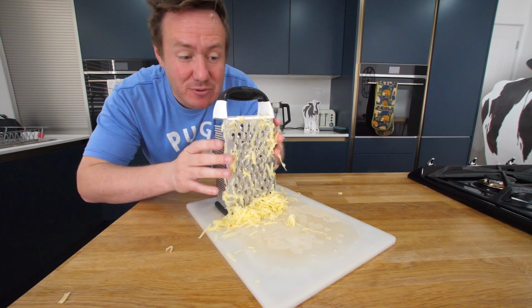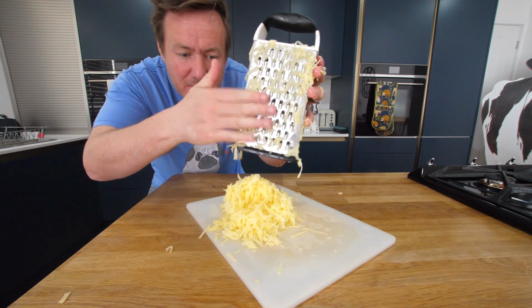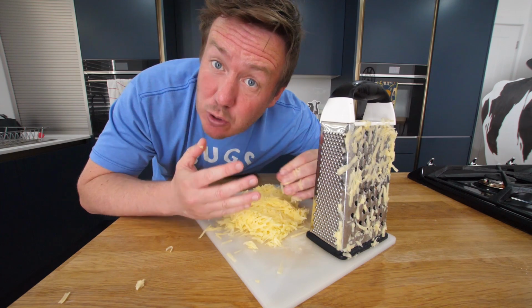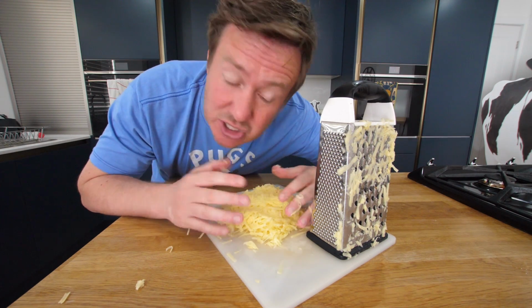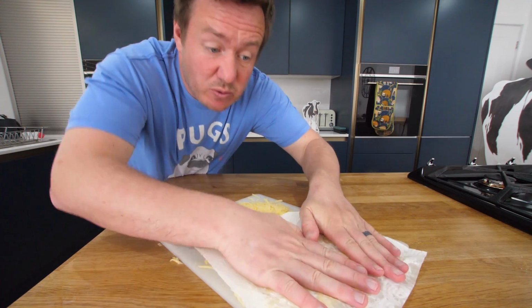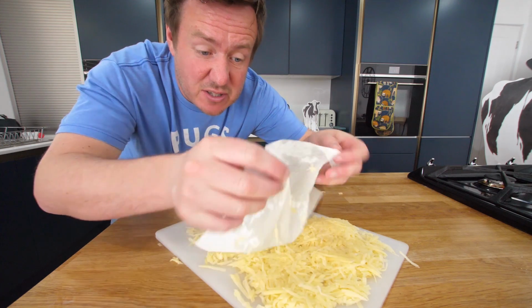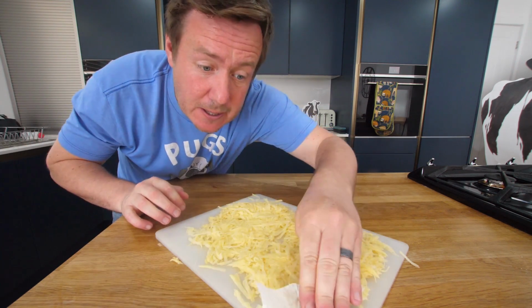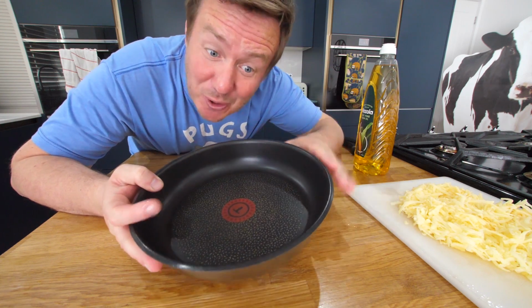This should be a mountain of wet grated potato, yes. But it's quite wet, so if you can get a cheesecloth, this is perfect. If not, some kitchen towel, we want to dry this out. If you want, you could sit it in a sieve as well. There's loads of different ways of doing this, but a cheesecloth would be the best to completely wring it dry. We've still got 15 minutes in there. We're doing all right for time so far.